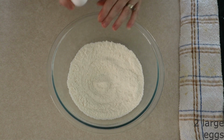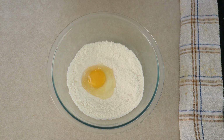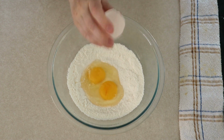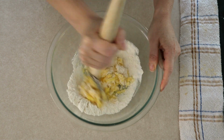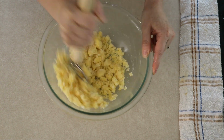Add 2 large room temperature eggs. Make sure they are room temperature so they stir in more smooth. If you want to keep this egg free, you can use flax or chia eggs instead. Stir the eggs into the dry ingredients until everything is fully combined and all the dry ingredients are moist.